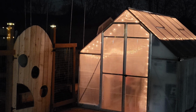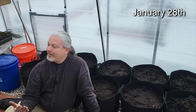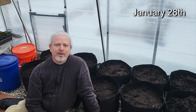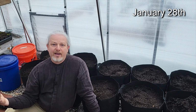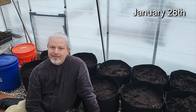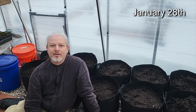I put up Christmas lights in my greenhouse. It was very pretty. I quite liked it. I've got the extension cord just laying across, buried under the snow, so I'm too lazy to move it right now. And I thought to myself, why not connect a fan? And so I've got an oscillating fan from inside the house running in my greenhouse right now. I'm super excited about that because I should see an improvement in the overall quality of my greenhouse environment from having a fan in here.